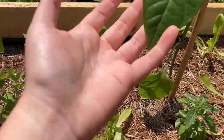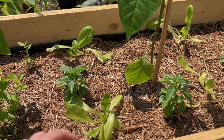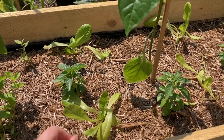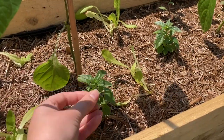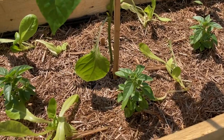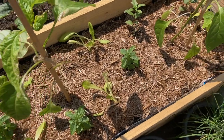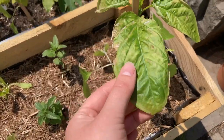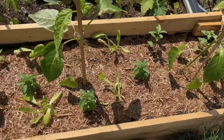But yeah, my vision was they would get a bit shaded by the pepper plants, but that's not it at the moment. So yeah, this smells so good. So yeah, I'm really hoping my peppers just don't die and they push out some new leaves really soon, because I'm really sad. I'm really upset.